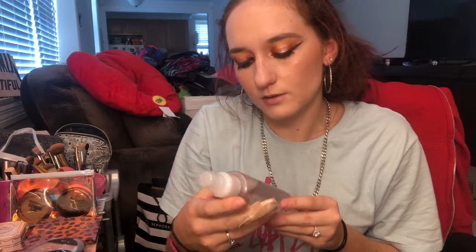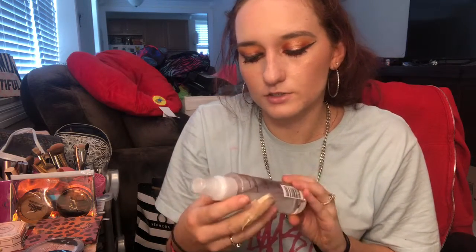Yeah, it has a really nice range. Like, it goes really far. I don't even know if you can see that. Like, it's hitting my hand from here. So, really good. You can prime your makeup, set your makeup, or just throughout the day, if you want a little bit of a touch-up, you can spritz it on your face.